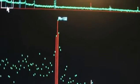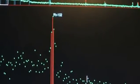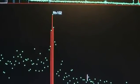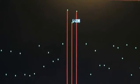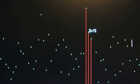Isn't that quite something? It's quite something. Rhodium-102 we have here. This is a fission product from Fukushima. But the most serious one is the U-235. I mean, these peaks are not very large, but then remember the sample is really small. It's just a few grams.